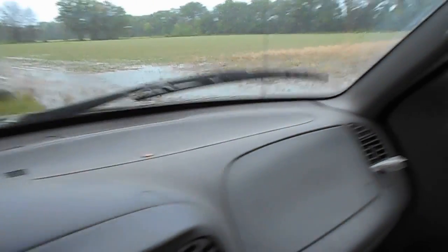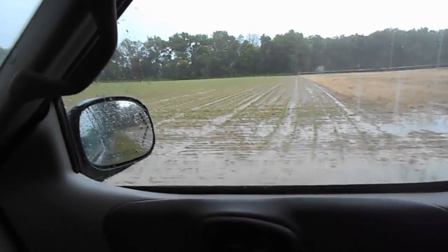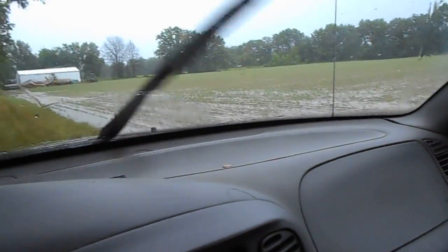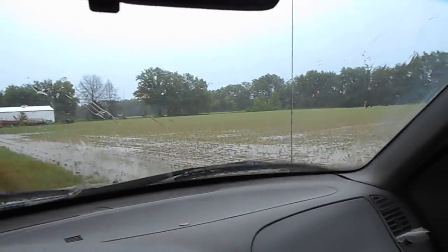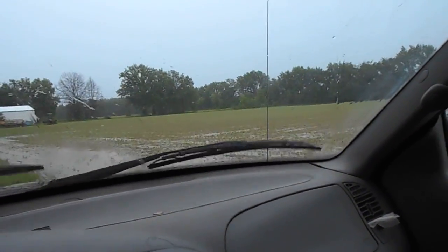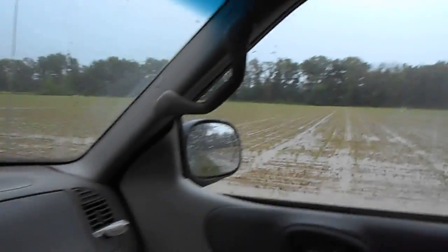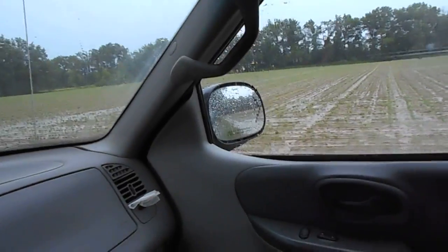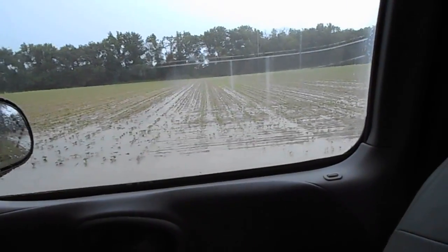This is why a lot of these on this end right in here didn't come up before, was they got drowned shortly after I planted them. We had 3.5 inches of rain, 3-4 days after I planted this field. And it did a number on them. And they got a little river running down through the field now.